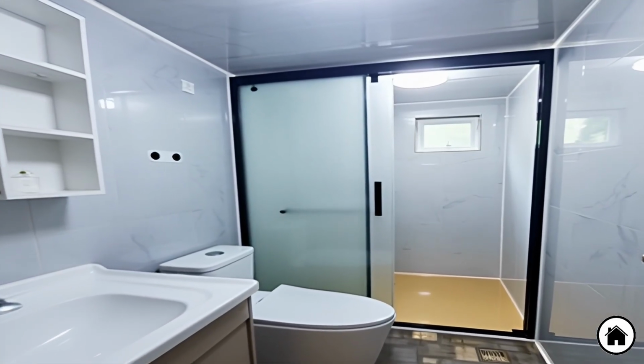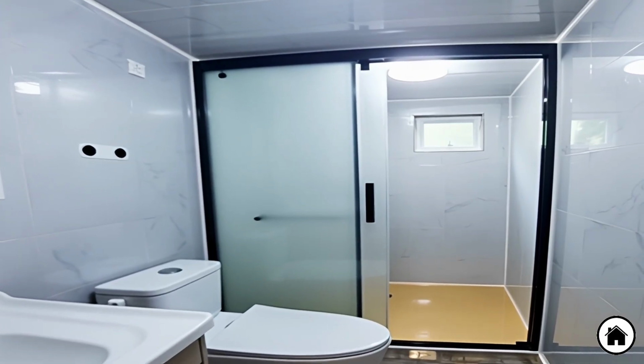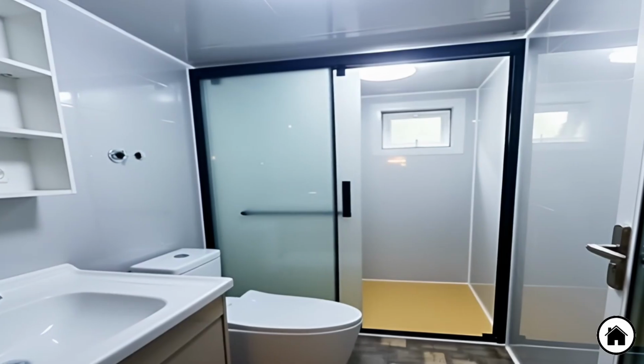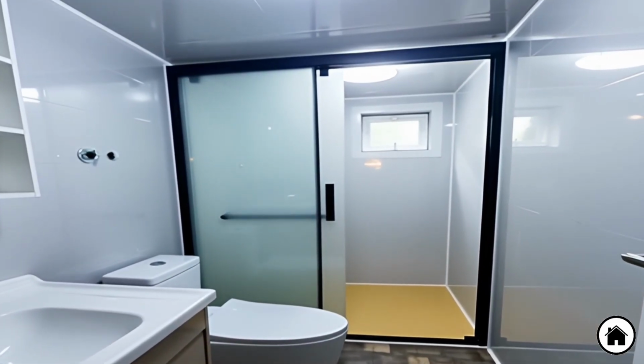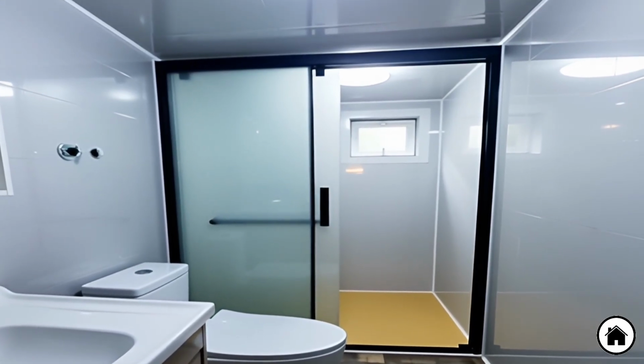One of the best things about this tiny home is how customizable it is. The owner can personalize nearly every detail, from the flooring and windows to the terrace, roof, and doors. The number of rooms and the overall layout can also be tailored to fit specific needs, whether it's for a cozy residence or a stylish workspace.